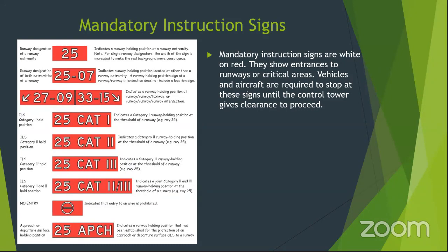For the rest of these four, I'll leave for a little bit, sorry. 27 and 09 would tell you that the runway is there and also the direction that it is in. And for these four, I'll leave for a later instrument landing system video, right? And then after that, you have a no entry sign, which indicates that the area is prohibited. And after that, we have the approach or departure surface holding position. This indicates to a pilot a runway holding position that has been established for the protection of the approach or departure surface, OLS, to a runway.